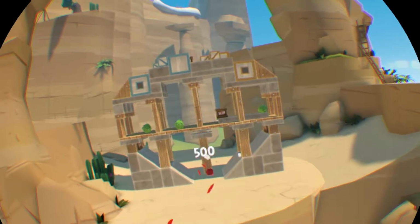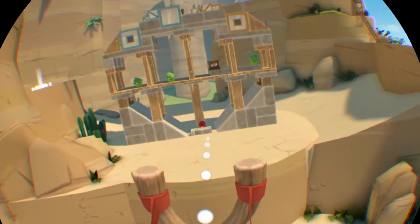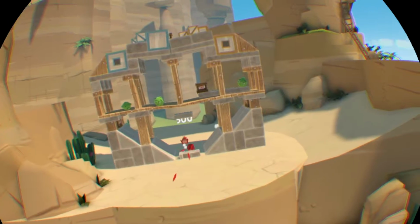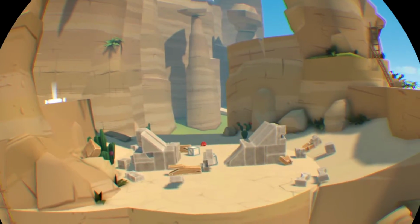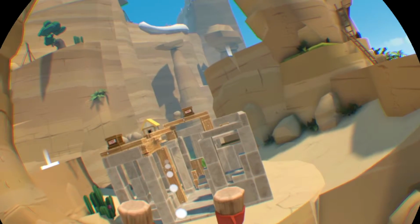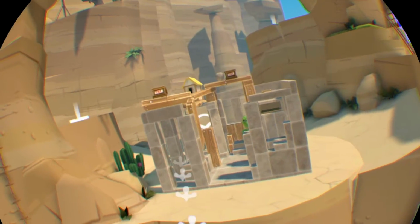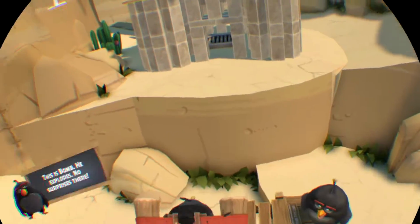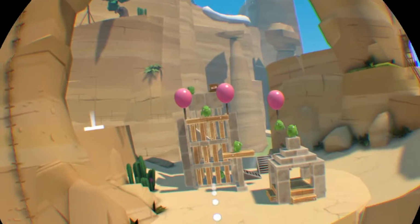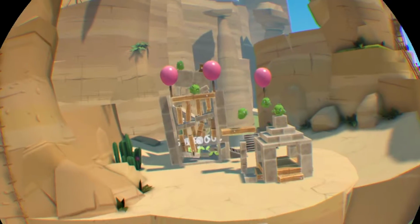One of the things I've always liked about the Angry Birds series is the physics, the real world physics of how things fall and how things fly through the air and gravity affects them. It's all very compelling and makes you want to play that much more to experience the different variety of birds and what they're all capable of.